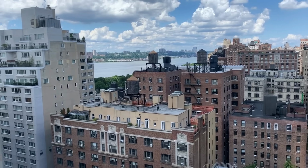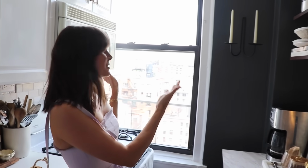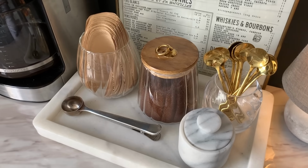So the view, you can actually see the Hudson River from our window. At night, it just twinkles and it's a dream city view. I can't believe I get to stand here, make my coffee in the morning and look out the window.